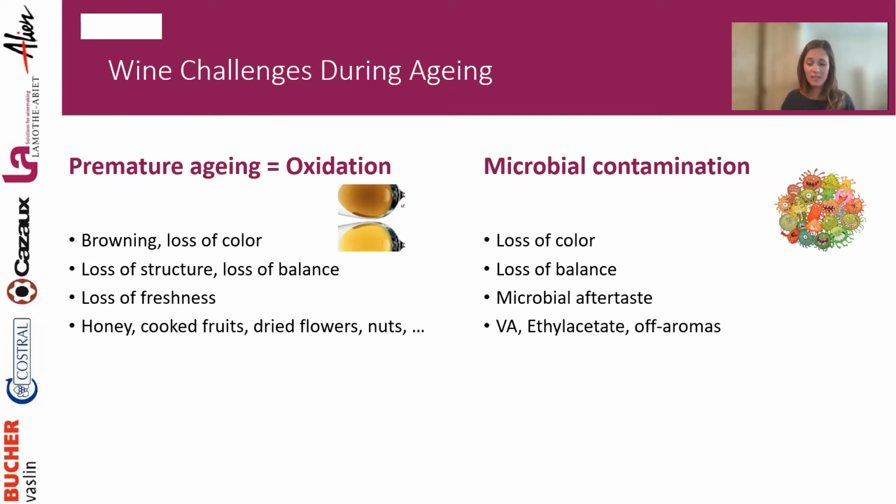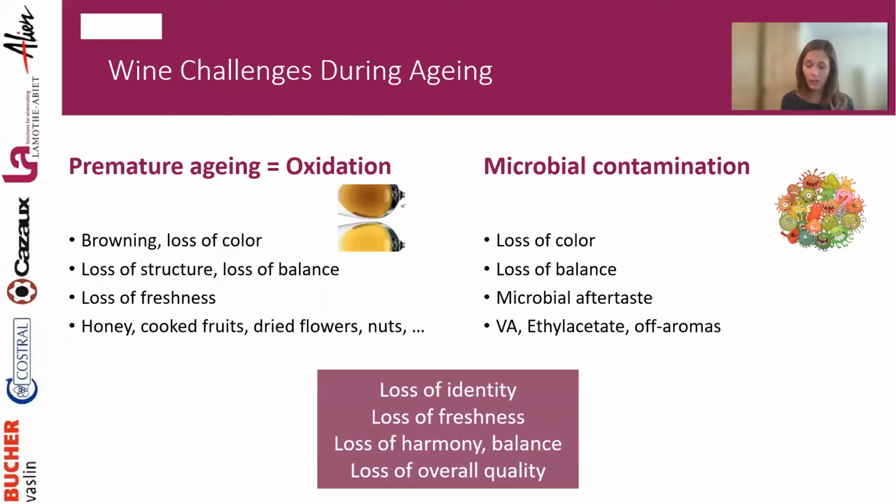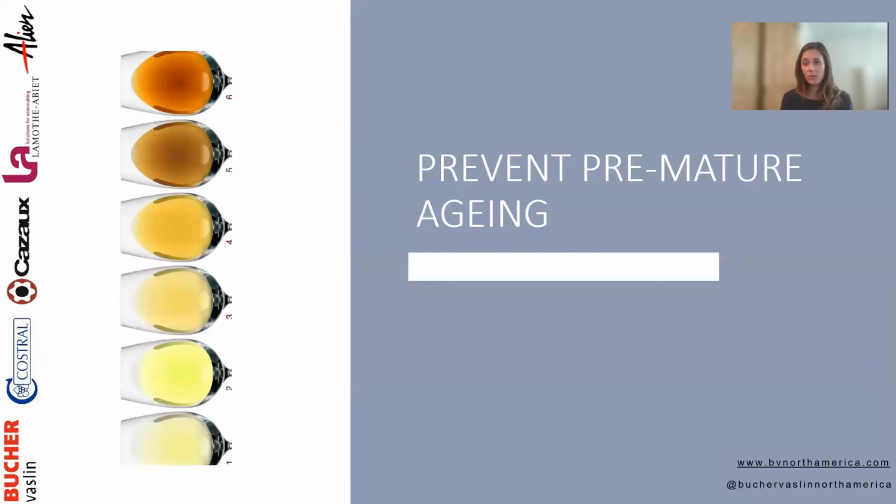So basically, if one of these two things or both of them happen, we commonly lose identity, freshness, harmony, balance, and we lose overall quality. So only two big topics to focus on: oxidation and microbial contamination. That's all we want to protect. We want to protect our wine during aging from these two challenges. So let's start with the first one, preventing premature aging.